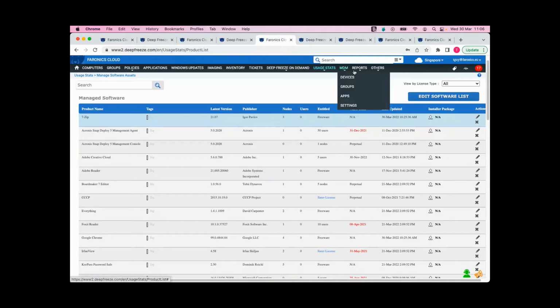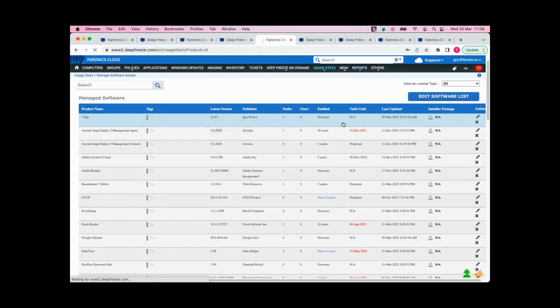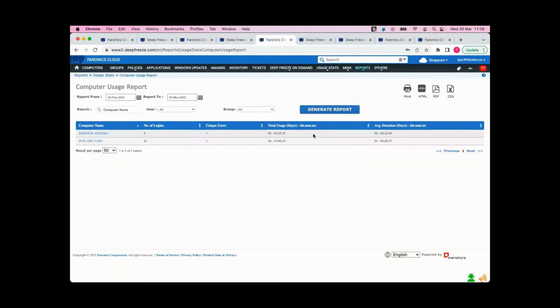So if you want to find out, for example, which applications are getting used, you've got an application usage report. So I can see here total usage, number of computers. I can click on that number one there to see which computers, number of users, number of logins. I can filter by date. I can export that report. And the same for computer usage. So I can see which of my computers are being used, how many logins, how many unique users.